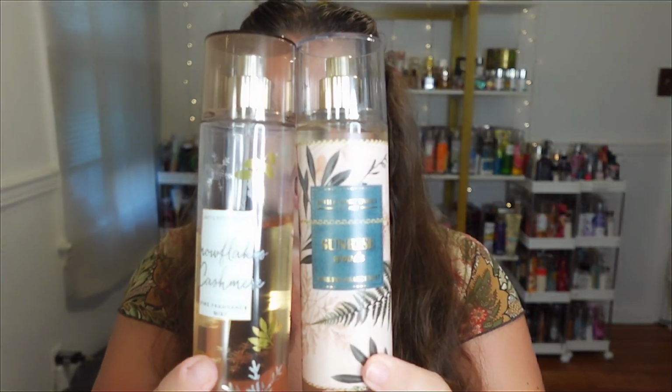So do they have kind of similarities with the cashmere? Yes. But there is enough of a difference with these two that no, I do not think they are alike. So no. Sunrise Woods is in a league of her own. I don't think there's anything quite like it.